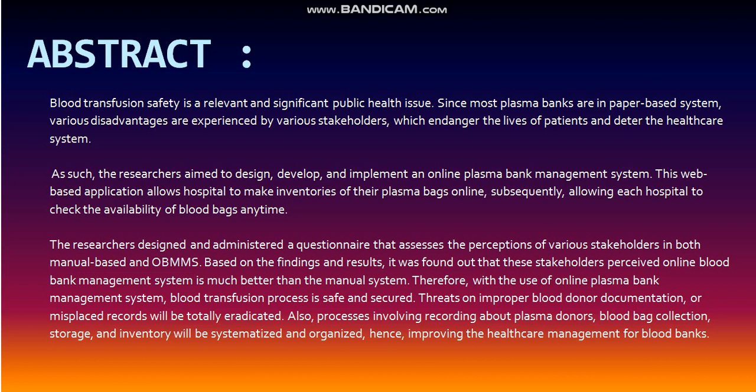Therefore, with the use of the online plasma bank management system, the blood transfusion process is safe and secured. Threats of improper blood donor documentation or misplaced records will be totally eradicated. Also, processes involving recording of plasma donors, blood bank collection, storage, and inventory will be systemized and organized, hence improving the healthcare management for blood banks.